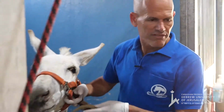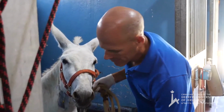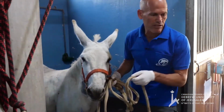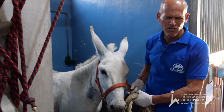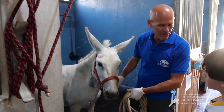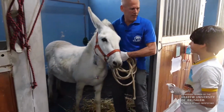So this is Nof. He's a male, castrated male donkey that came from a private owner. Most donkeys that we get are from rescue farms, but this one actually has a private owner that has had him for, I don't know for how long, they said for years. He's about 10 years old, and he came because he has abdominal pain, he had colic.